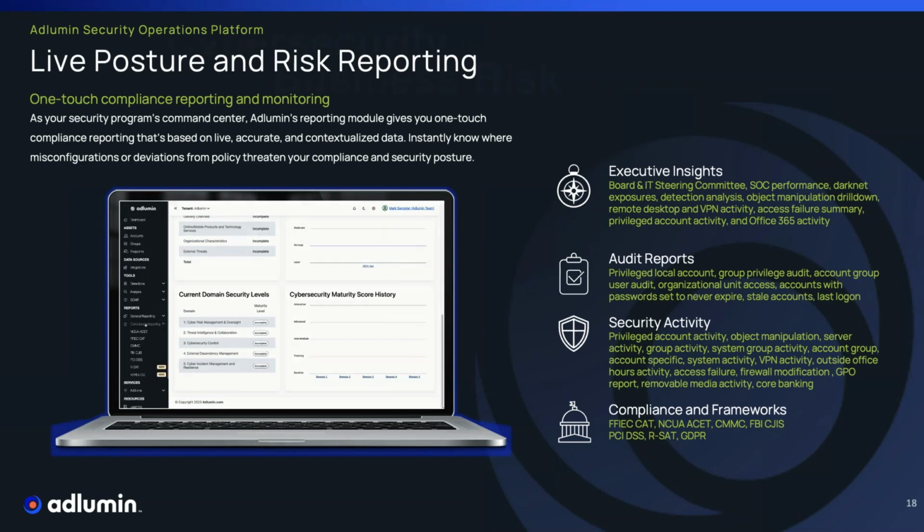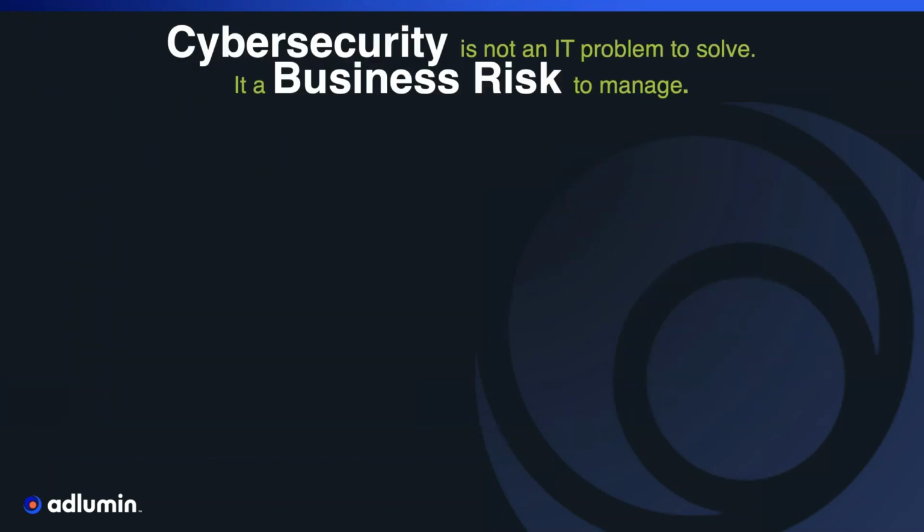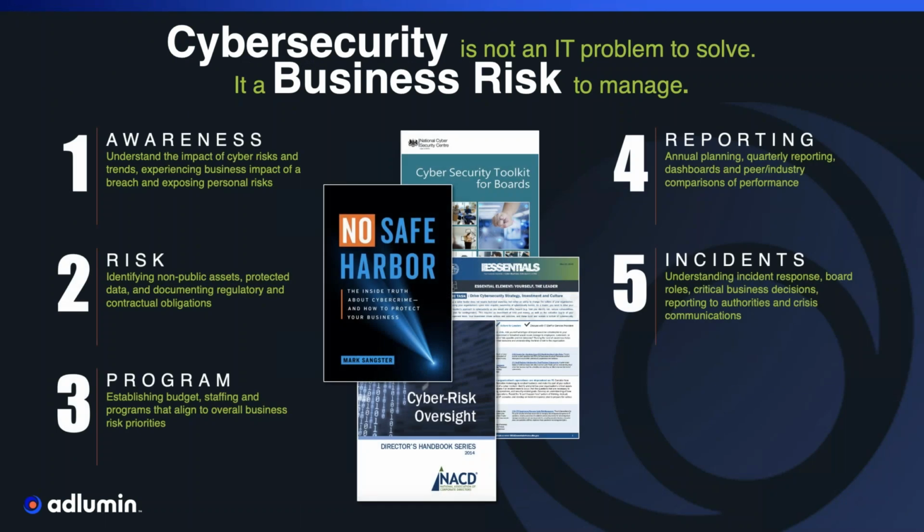So when it comes down to it, there's 5 basic things that we need to do collectively with our execs to help them understand the risk. The first one is awareness. Do we understand the impact of cyber risks and the trends that we're seeing, right? Do we understand what the business impacts of those are?